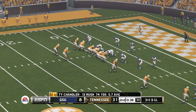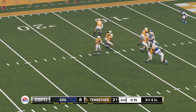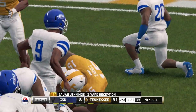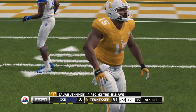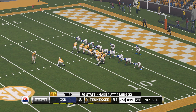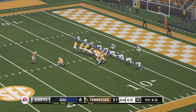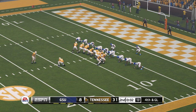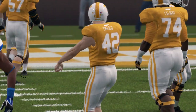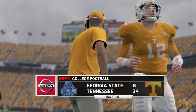That makes it third and goal. And he's taken down right around the 8-yard line. Jennings picks up only about 2 yards with that grab. They're going to go for the easy three here. Kicks up, and it sails through the uprights. And that's it for the first half, and this game is getting ugly. Tennessee's running away with it.